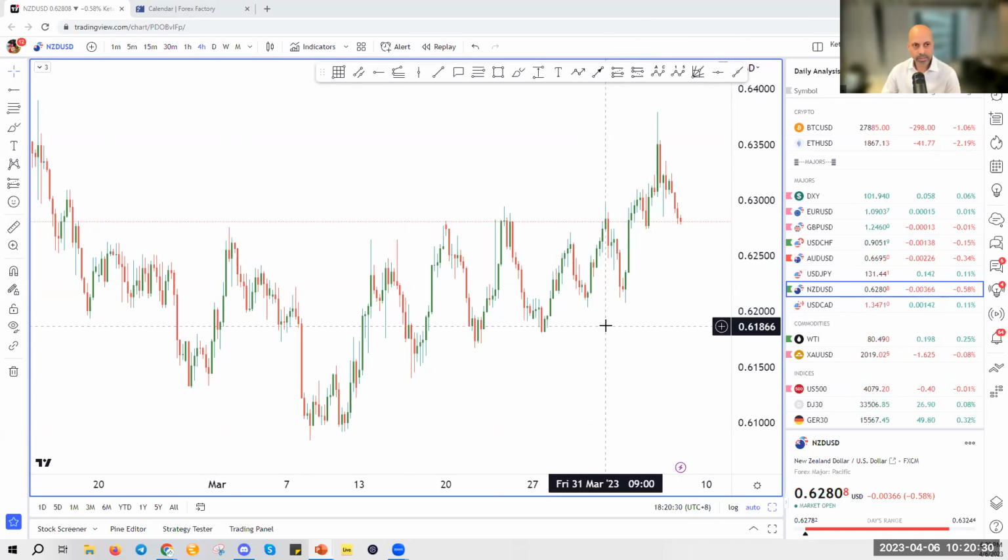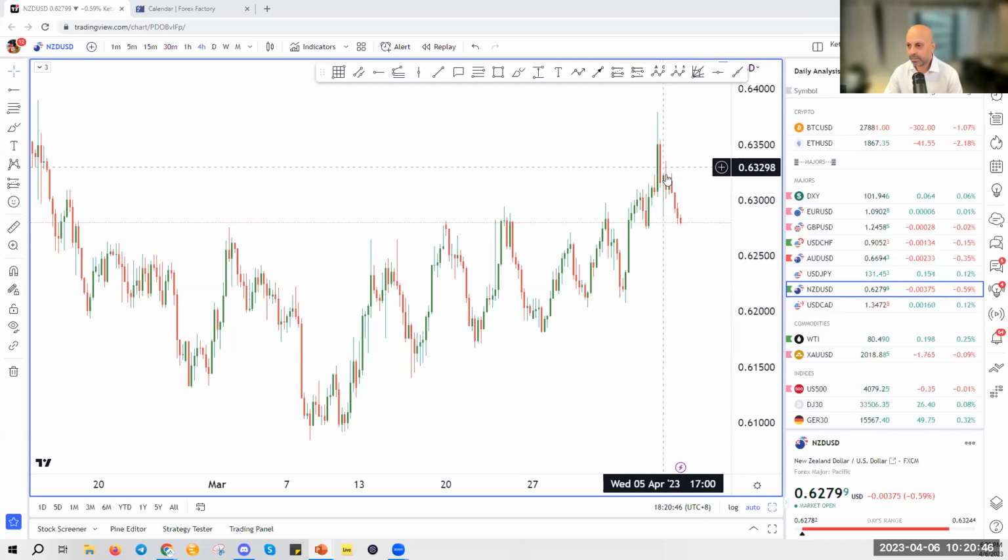Okay, so looking at the Kiwi, just to quickly recap, on the 4-hour chart, this is where the RBNZ announced their cash rate hike, where the Kiwi shot up and then started pulling back pretty significantly, right? Okay, so let's try and identify several support and resistance levels.